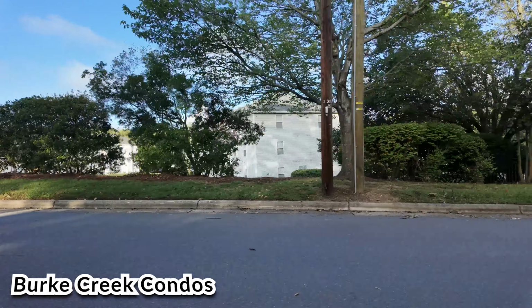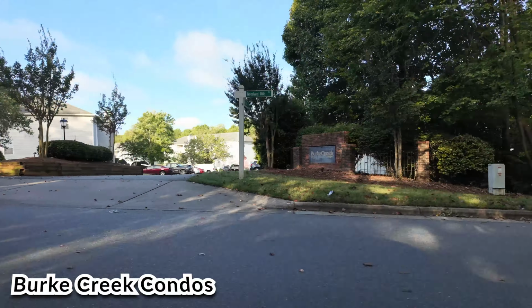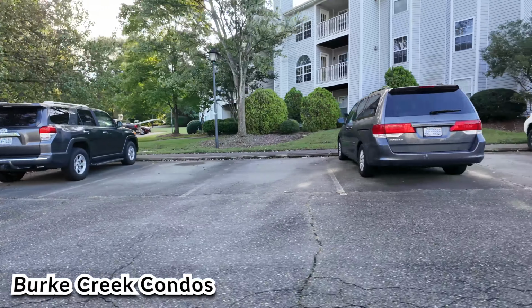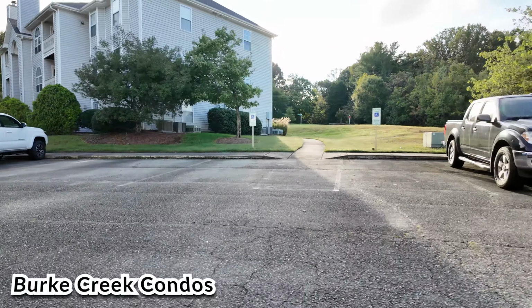Number 3 on this list is going to be Burke Creek condominiums. These are going to be a little bit newer. They happen to be in the 27103 zip code, which is kind of the main commercial area, I would call it. This is where our mall is, Hanes Mall Boulevard, Stratford Road. Everything shopping and dining is going to be right there. That's the pro, everything's close, but the con is a little bit of traffic. This is gonna be where the major traffic is in this area.